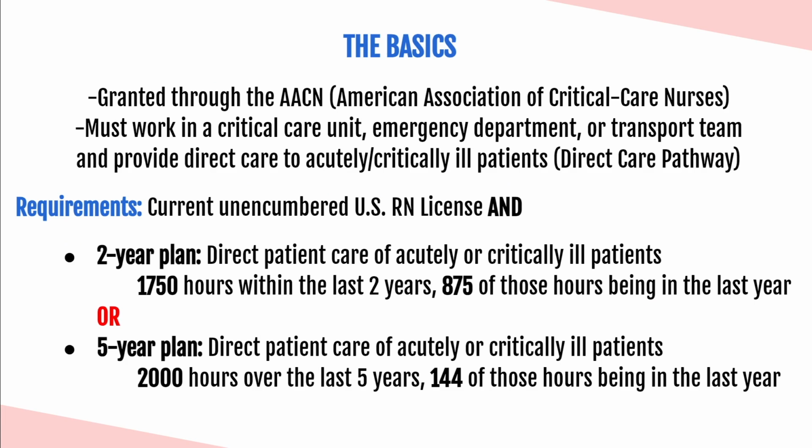So the CCRN certification is granted through the American Association of Critical Care Nurses, also known as AACN, and it's a designation signifying that a nurse has achieved a significant level of knowledge and experience working with critically ill patients. It also shows commitment to improving the nursing field and maintaining a level of excellence in your nursing practice.